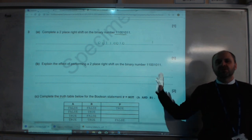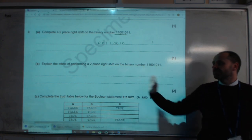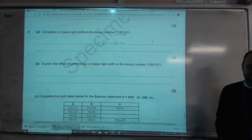If you go the other way, what's the effect? Yeah, multiplication by 2 each time you move. So like 2, 4, 8, whatever. Keep doubling up.